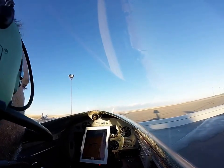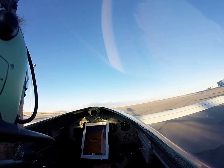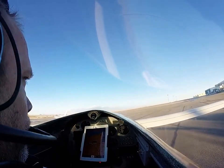Victor runway 8, clear touch and go. Victor runway 8, clear to land.